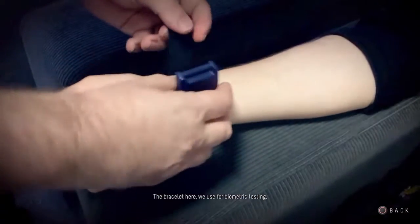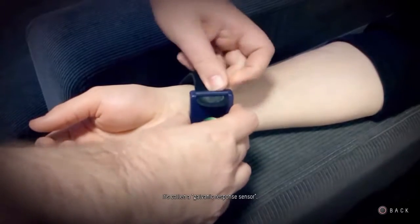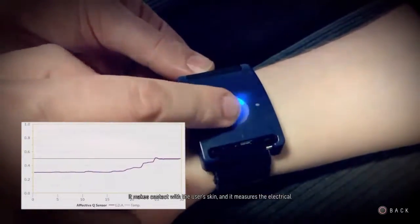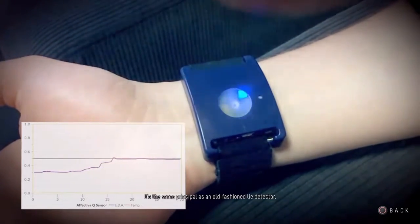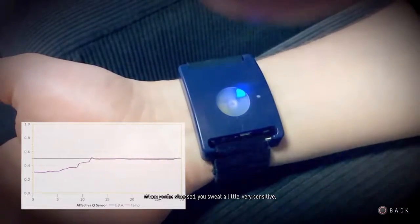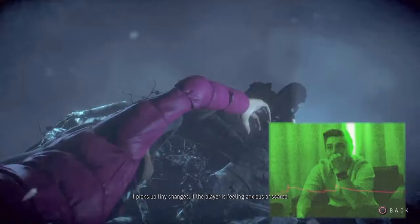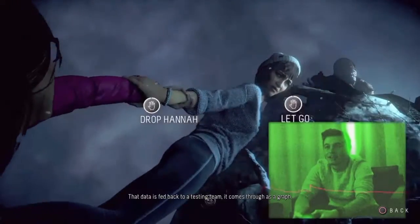Bracelet here we use for biometric testing. It measures the player's emotional response. It's called a galvanic response sensor. It makes contact with the user's skin and it measures the electrical conductivity across their skin. It's the same principle as an old-fashioned lie detector. When you're stressed, you sweat a little. It's very sensitive, and picks up tiny changes if the player is feeling anxious or scared. That data's fed back to a testing team, it comes through as a graph.